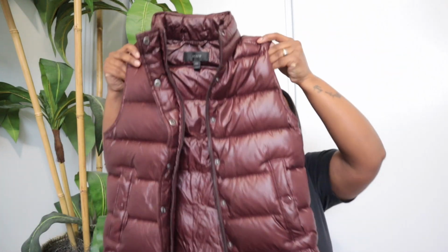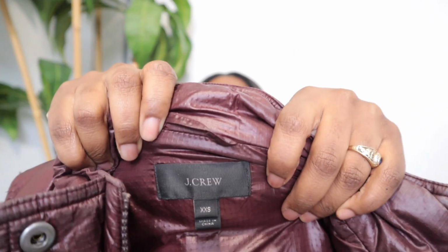The first thing is this J.Crew puffer. I know we are not in season. I just couldn't pass this one up though. It's an extra small. It is burgundy, which is not really a sought after color, but you never know. Somebody might be looking for a puffer vest soon, and I'm gonna have it.